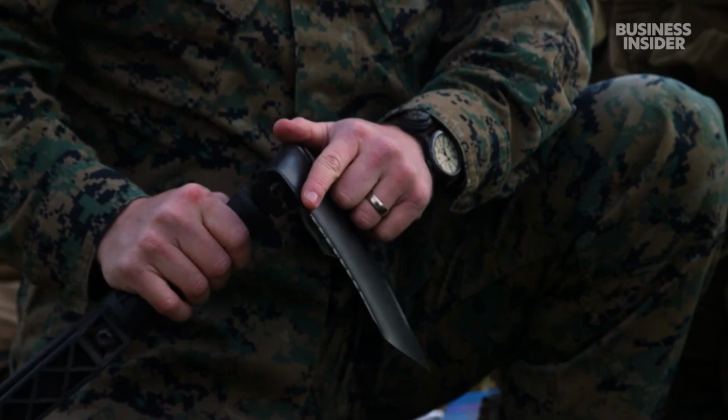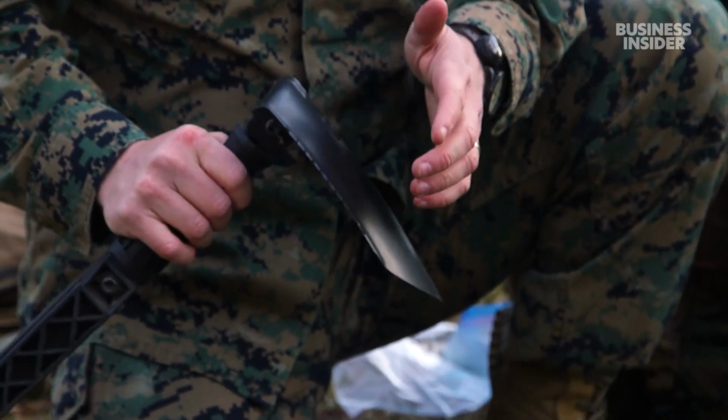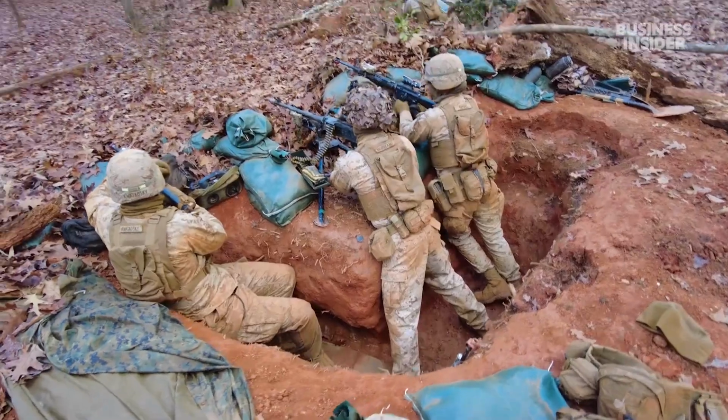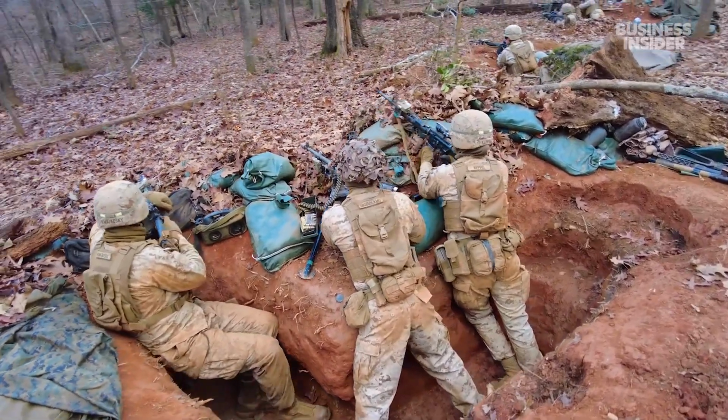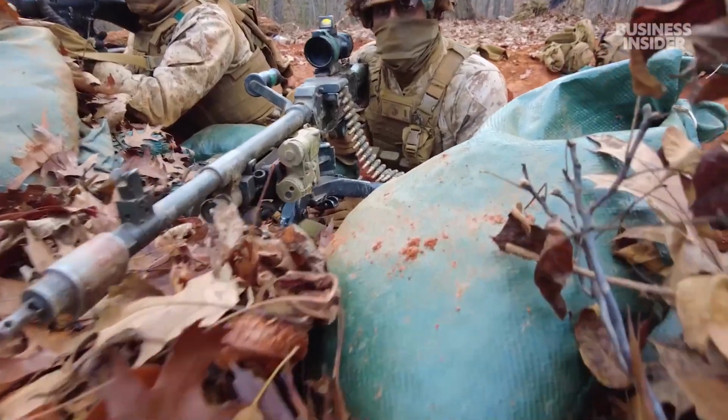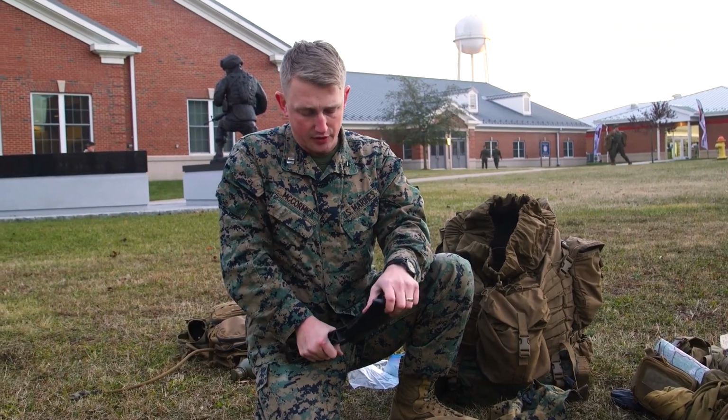On the edges, you'll see that it is serrated. It allows me to chop through any kind of roots, any kind of rope, or saw through any kind of branches and whatnot if I need to build a shelter or dig a fighting position. With this, I could dig an effective fighting skirmisher's trench, which is a hole that's about 2 of my Kevlars wide and then about 6 feet long, or however long the individual fighting in it is.